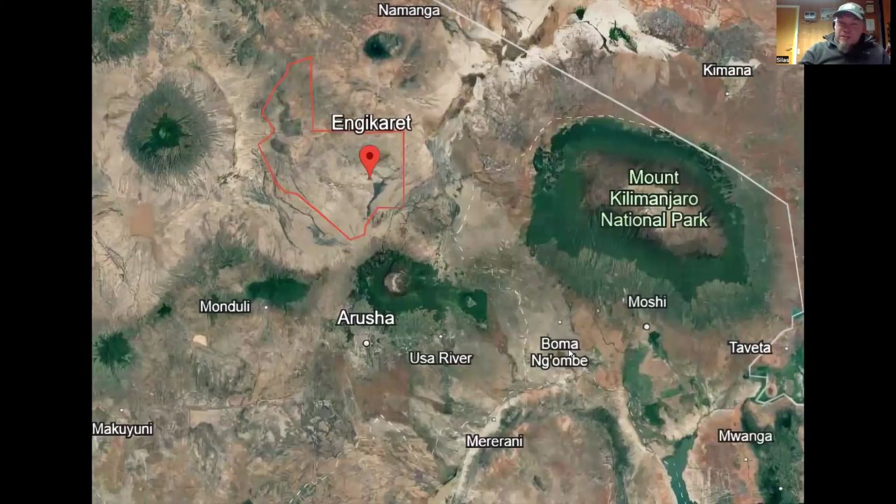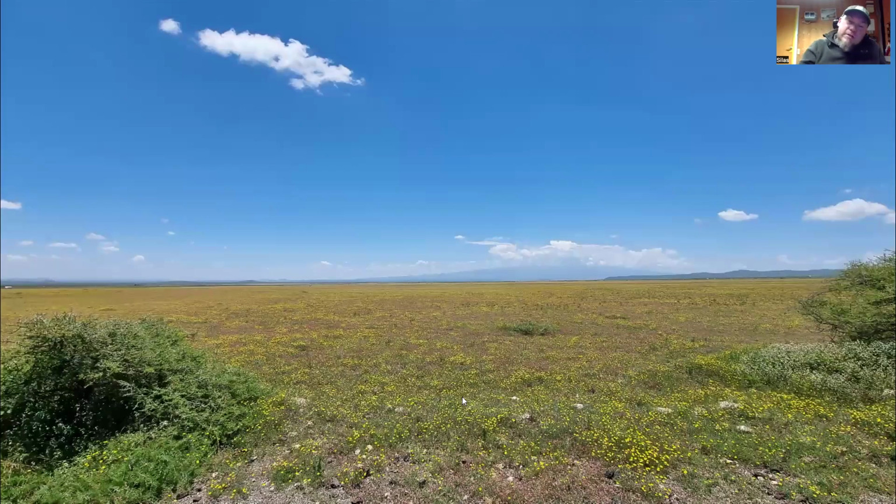The first place we went to look for some target species is a place called Engikaret, which is a Maasai area north of Arusha. It's quite a special area because you have some quite huge plains. Even though they're not really huge, you have a bird there that only breeds there in the whole world, and it's quite fascinating actually to look out over this area, knowing, well, this is the size of quite a few soccer fields, but still quite limited.